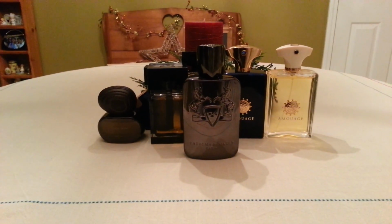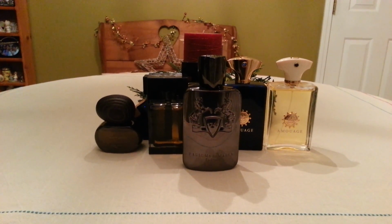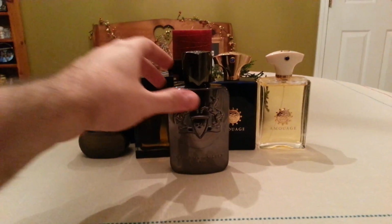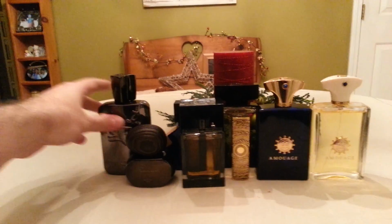It's actually my scent of the day, and it smells wonderful still. I've had it on for probably about 8 hours. I can still smell it, no problem. Great fragrance from the House of Parfums de Marly, and that would be Herod, and that's number 2.